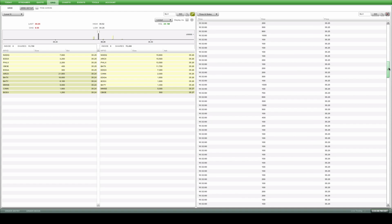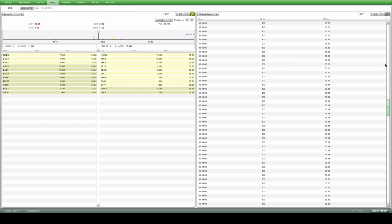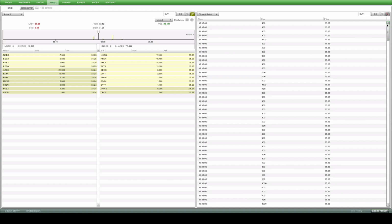Looking at that information at the end of the day might enable one to pinpoint times during the day when people tend to be selling and when people tend to be buying. Just a way to potentially maximize some profit there.